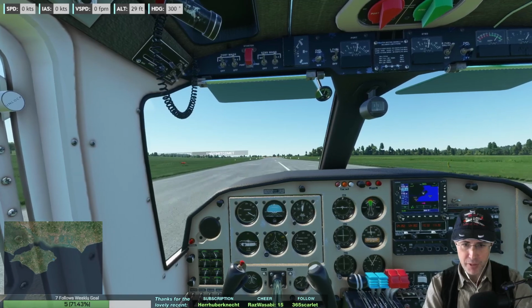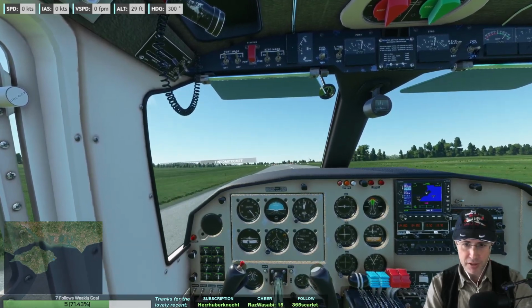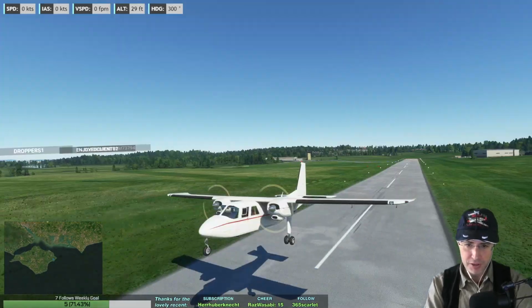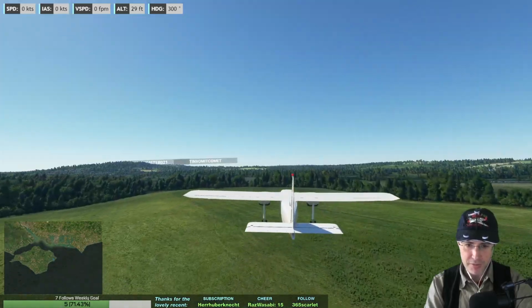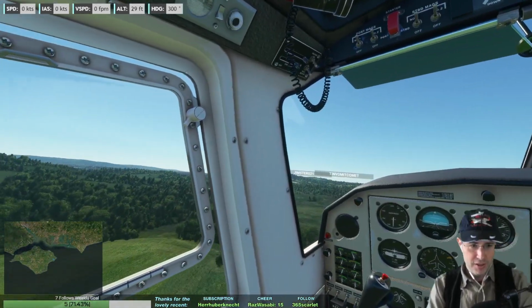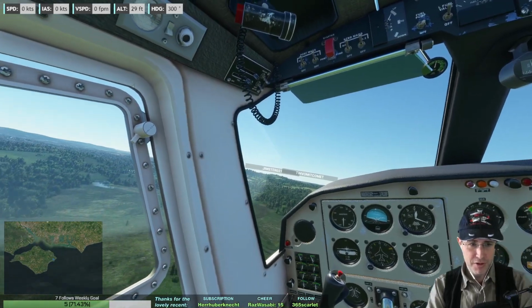I don't have rudder pedals, and I'm taking off from, I believe, the airfield where this airplane was designed and first produced, in the Isle of Wight. And here we go, we're off, ladies and gentlemen. The Britten Norman BN2 Islander here in Microsoft Flight Simulator 2020. I'm so excited to be flying this plane. And it feels good, nice and smooth.